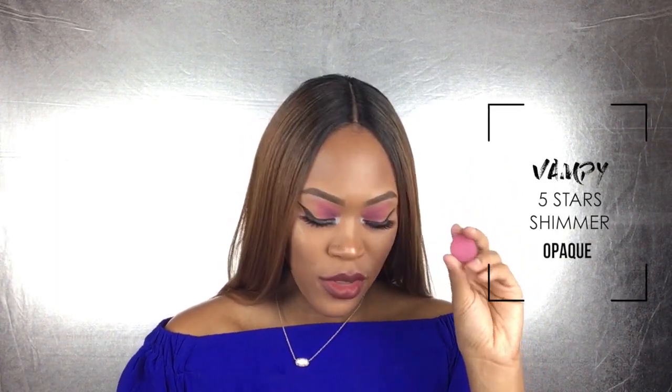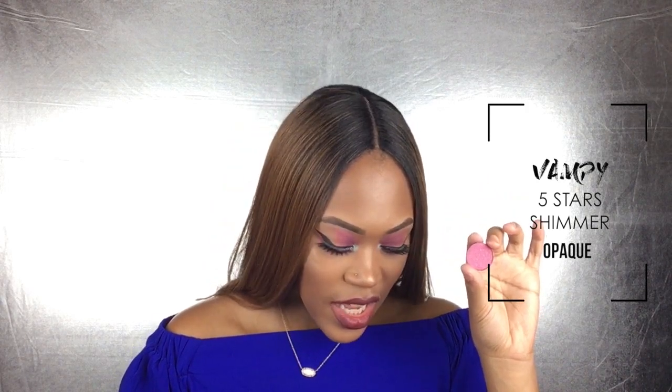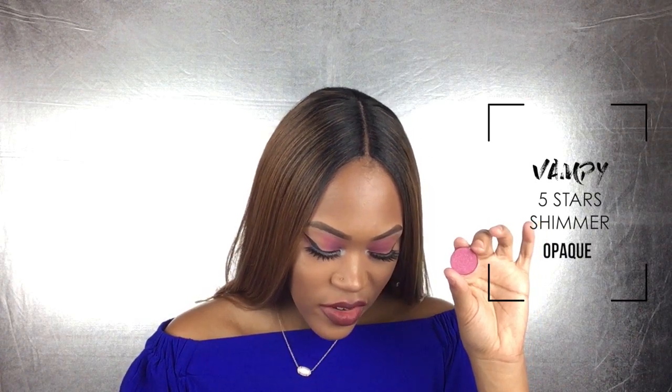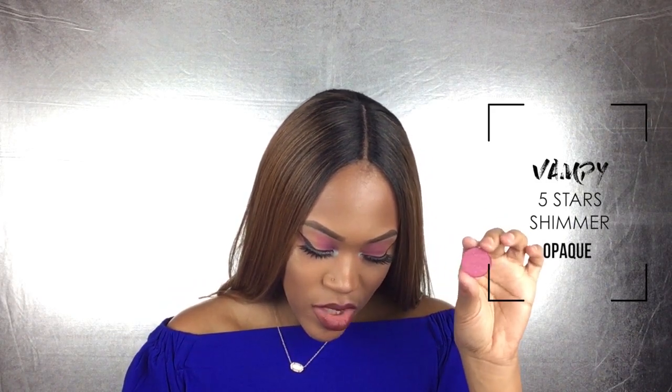This color right here is called Vampy, and it's more of a reddish maroon, and it has those silver reflex in it. I don't know if you guys can see it, but it has chunks of silver in it, and it has a 5-star rating on the website, and it's described as a deep red violet hue with a shimmery finish, and the application is opaque.